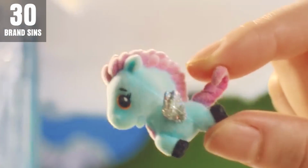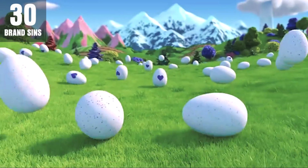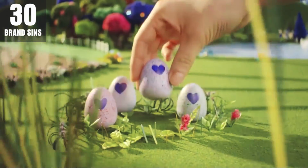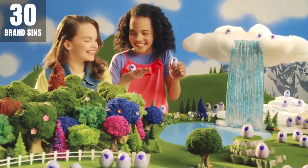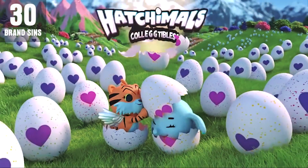It's literally a squirrel fairy. What the fuck? These things are in no way the same product at all. The quote-unquote fuzzy ones are really rare. They're basically trying to create a Beanie Babies-esque collector's market for these tiny little egg creatures. I wonder if they remember that Ty Warner didn't do so well after the turn of the century.